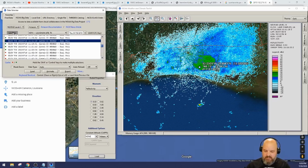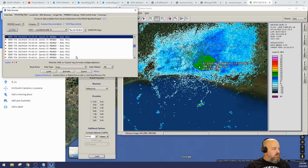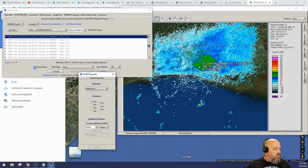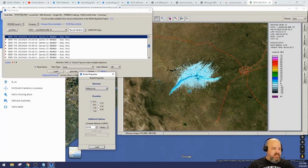And list files. And we're going to look at the first scan there. Oh, I forgot to hit reset zoom. It doesn't do us any good to look at Louisiana when we're supposed to be looking at Texas.